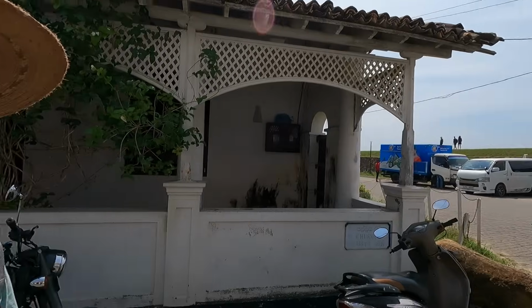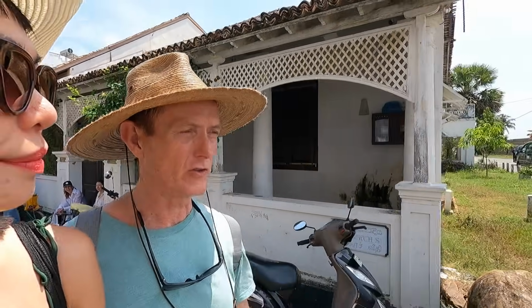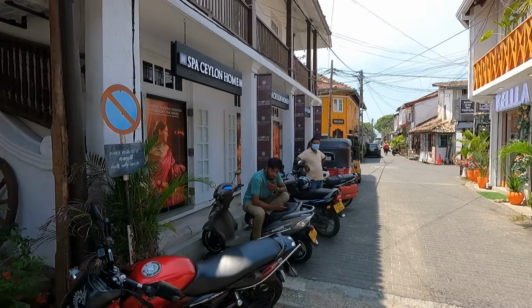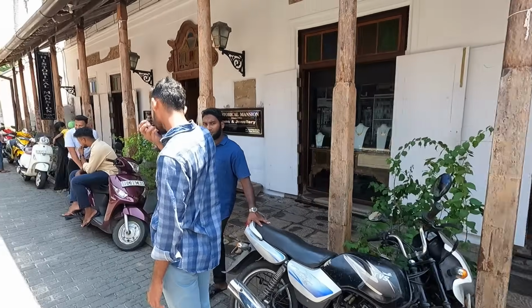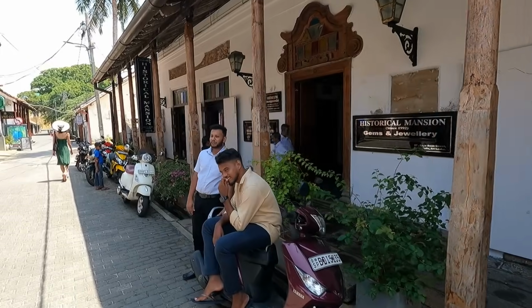Utilities. We estimate the year-round average for our utilities would be about 50 US dollars per month. The utilities would be more for expats with the larger space, about $70 per month.